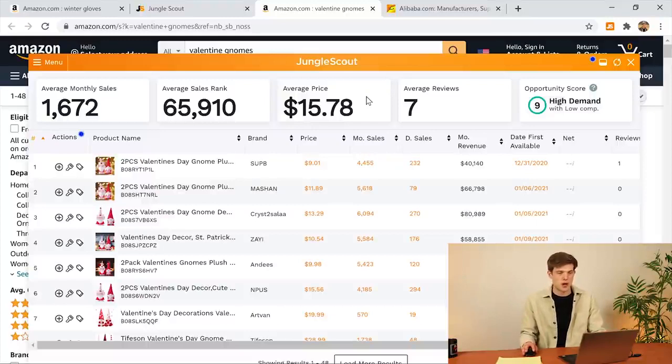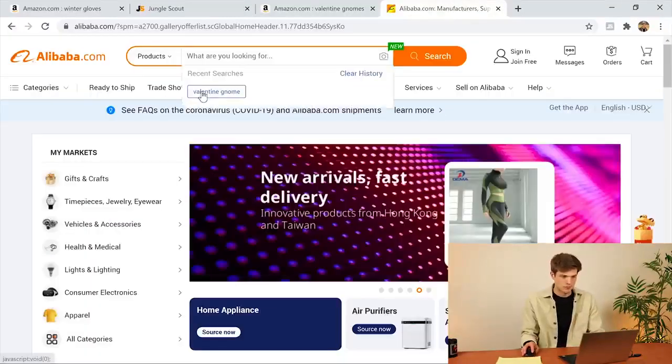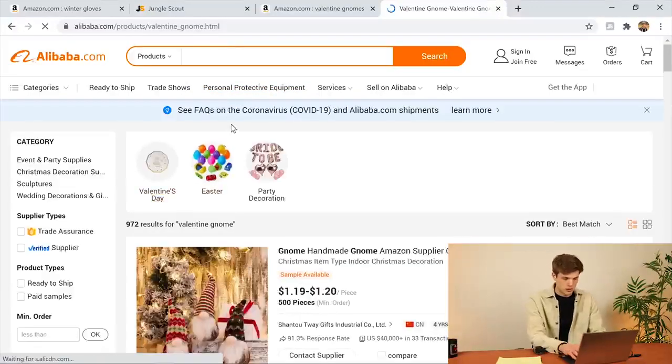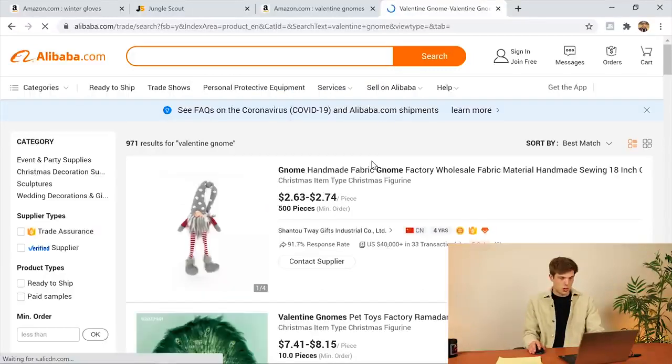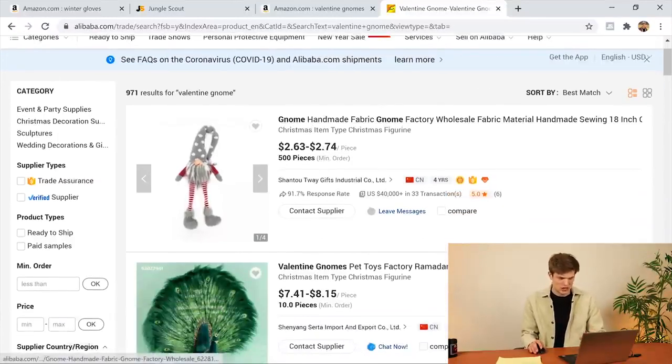Well, we can go back over to Alibaba here. And let's look for Valentine Gnome. And let's see what we can find here for Valentine Gnome, right? So let's look this up here. For Valentine Gnome, we're going to have a bunch of things pop up here. And this is an interesting looking creature of a gnome, but it looks like we can get them for about $2.63 per piece with a minimum order of 500.